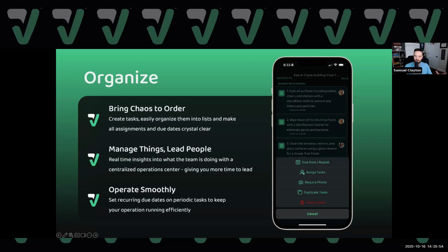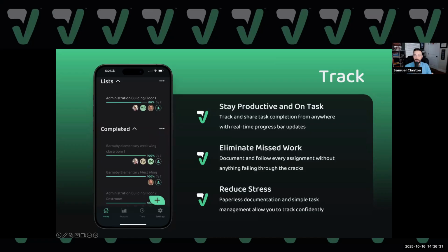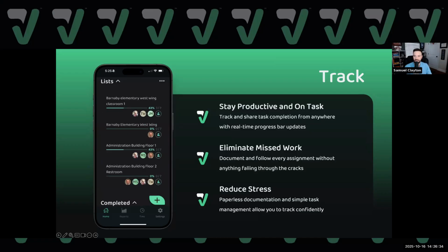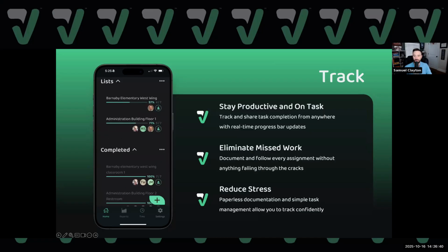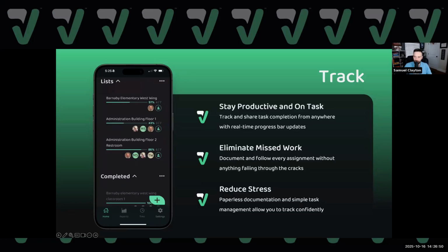You get real-time insights into what the team is doing with the centralized operations center inside the app. And it'll help you operate more smoothly because you can set recurring due dates to keep your operation running efficiently. You'll be able to assign those tasks. You can require photos. So many different functions inside of this task solution that is Otuvy Frontline. You'll also be able to see from a front page view, your home view, actual real-time progress bar updates of different task lists. This is going to eliminate missed work because it's documented and being kept track. So nothing will fall through the cracks, which ultimately is going to reduce the stress because it's not paper documents that you're taking care of. It is simple task management that's going to allow you to track confidently.